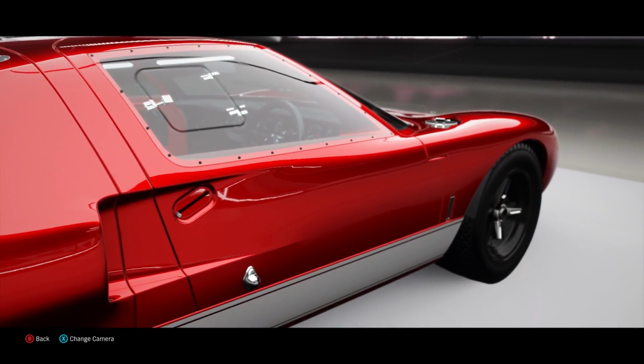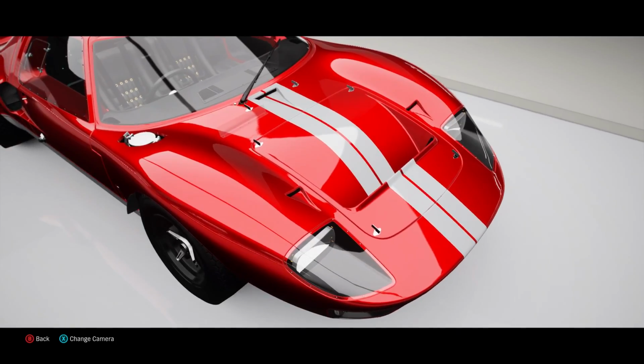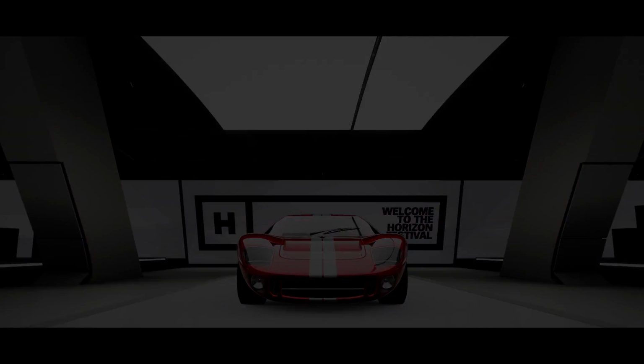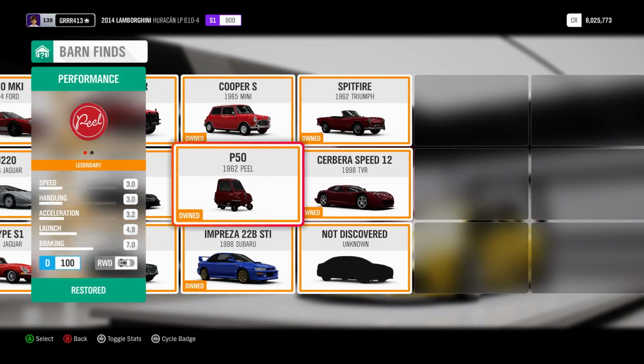All right, guys, so we got ourselves our brand new Ford GT40 Mark I, and guys, this thing is absolutely drop-dead gorgeous. I cannot wait to take this thing and get it behind the wheel, so let's go ahead and do that right now. Let's get this thing entered into a race. I am excited to see what this thing can do.